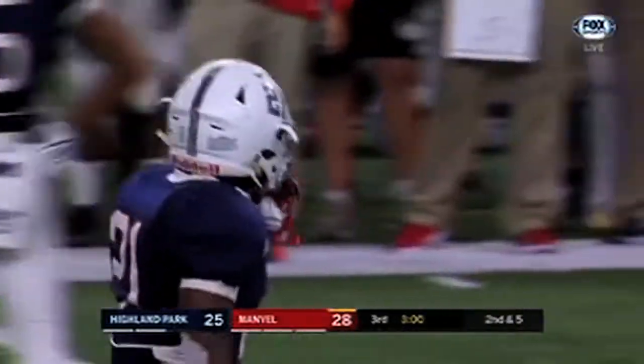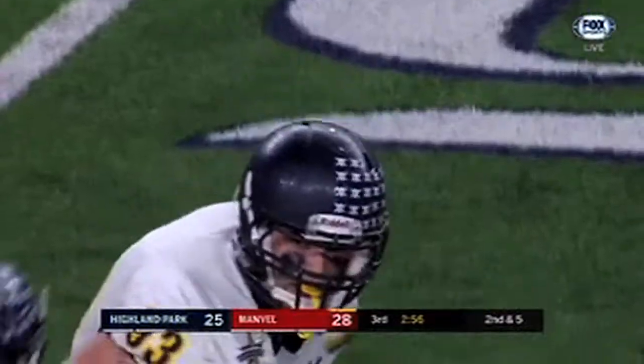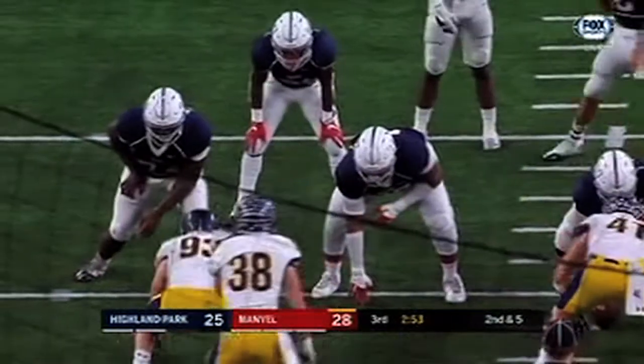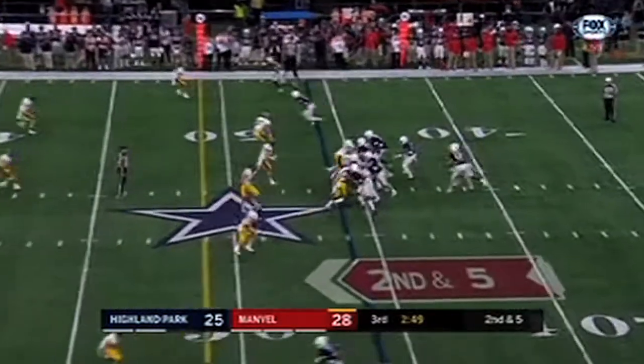And right side of the offensive line, Craig. Jalen Mamarell, number 74, right tackle. He's doing yeoman-like work, creating running lanes. Not a lot of room in there, but he's making the crease. Second down, 5 for the Mavericks.